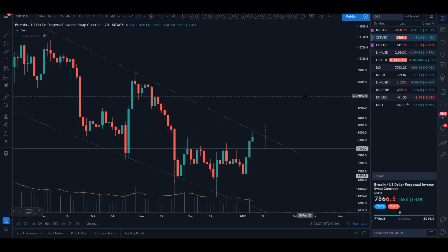So yeah, going back to what we talked about, we said that yes, we are likely going to see some follow through if we can close above this line, but we do have this resistance line over here to worry about as well. And what do you know? We are seeing that resistance come into play, right? We are seeing sellers step in and sell into this area over here around 8,000-ish, 8,050.